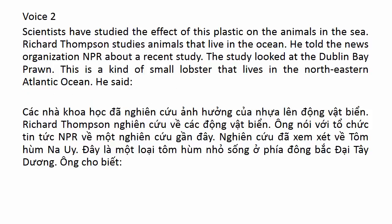Scientists have studied the effect of this plastic on the animals in the sea. Richard Thompson studies animals that live in the ocean. He told the news organization NPR about a recent study. The study looked at the Dublin Bay prawn. This is a kind of small lobster that lives in the northeastern Atlantic Ocean.